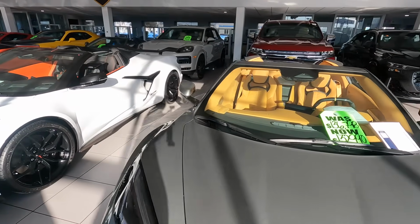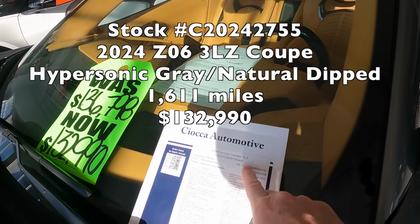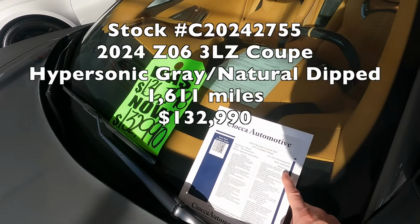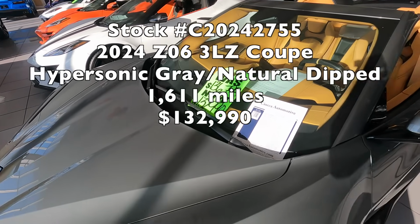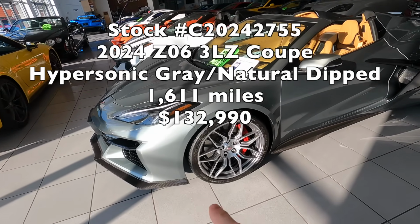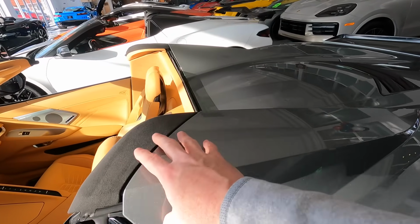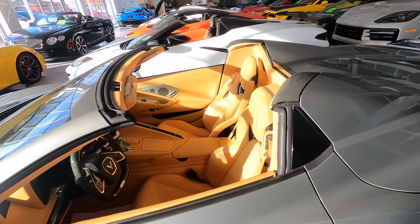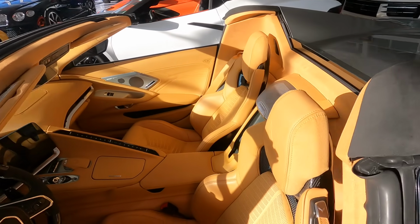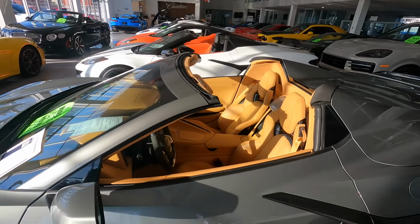Here's a Z06 pre-owned we just took in, this one, a 2024 3LZ. Look at the mileage, 1,611 miles on it. 132.9 is the ask on this car. I'll put up the details, but it's got visible carbon fiber on the front and on the sides, Hypersonic Gray, and it has the body colored roof and nacelles, and it has the natural dipped interior. Really good combination, looks sharp, and again, available unit under 2,000 miles.